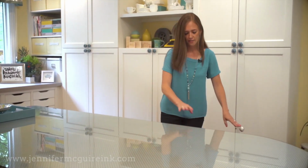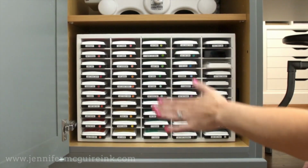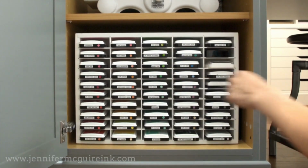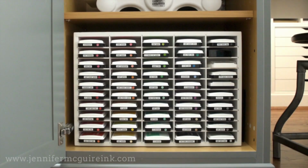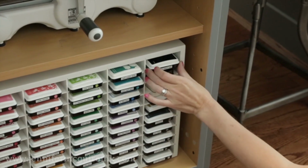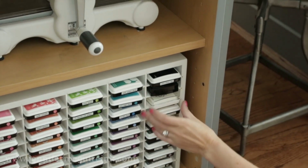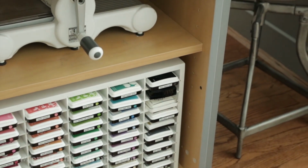Over here I have my Big Shot and my most used inks. These are the ones that I reach for the most often, so I thought it'd be good to have them right next to where I work so I don't have to get up while I'm creating. I also have my essential inks that I use most often, like my black dye ink, Versamark, and white pigment ink. I have all of the rest of my inks behind me.